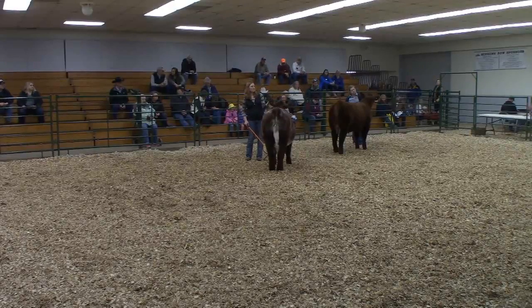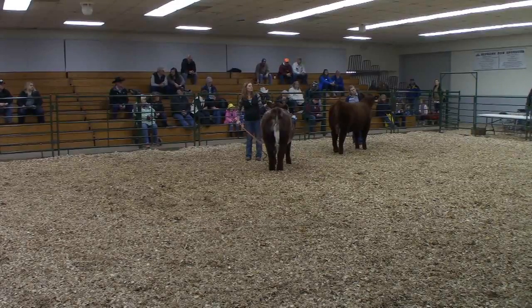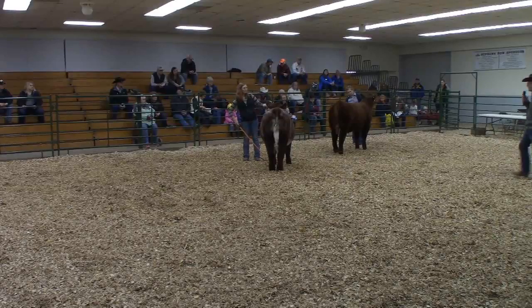The red steer is the bigger steer, obviously. A big topped, big hip kind of a calf. You know, you like his look from the side. I think you get a little more feed into him. He's going to be one heck of a fat steer. So a good pair of steers. Let's give him a nice hand.